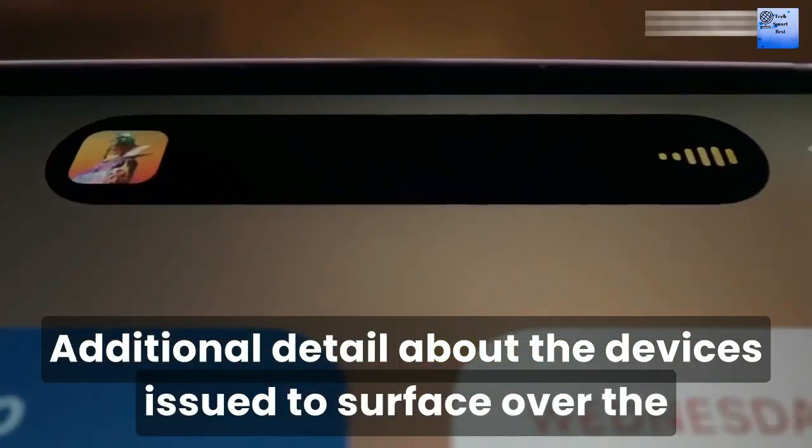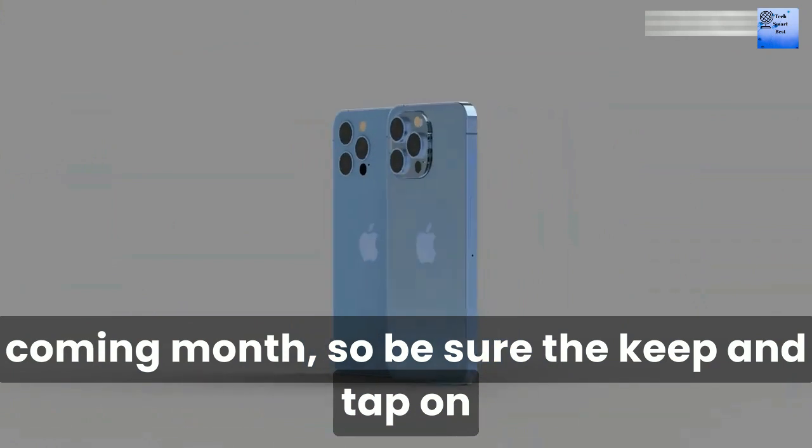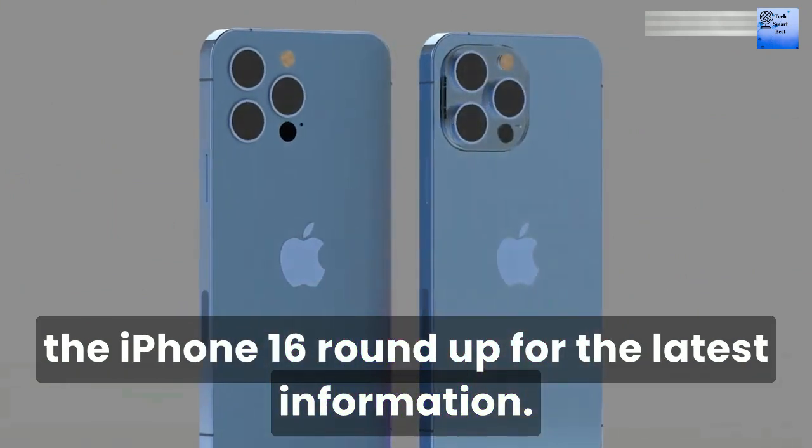Additional details about the devices should surface over the coming months, so be sure to keep tabs on the iPhone 16 roundup for the latest information.